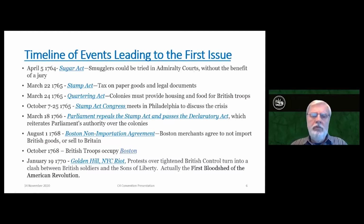We looked at the Stamp Act, we got it repealed by Parliament, but then they fired back and said, but we're going to still assert our power over you. So basically they put in an act which reiterates their authority over the colonies. Boston responded. A lot of Boston merchants agreed not to import British goods or to sell to the British. The British turned around and occupied Boston.